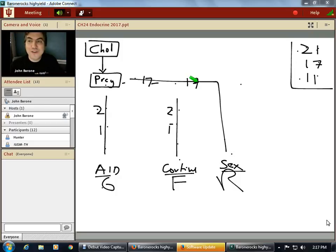So let's do the first one. This is the most common one, so let's do it. If I'm missing 21, block, block. Those are the blocks. So tell me, what pathway is still open? The 17. Gonna go this way. Oh, you're gonna get virilized. No doubt about that, you're gonna get virilized because that pathway is still open.